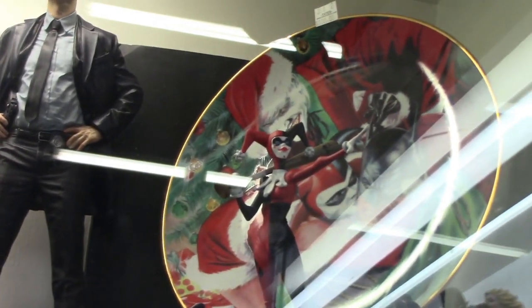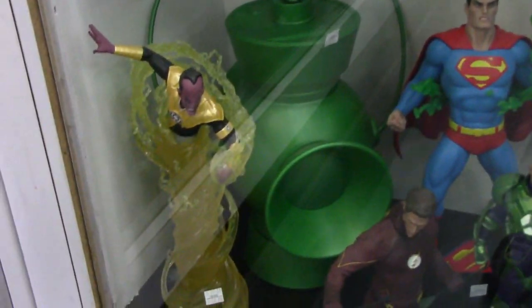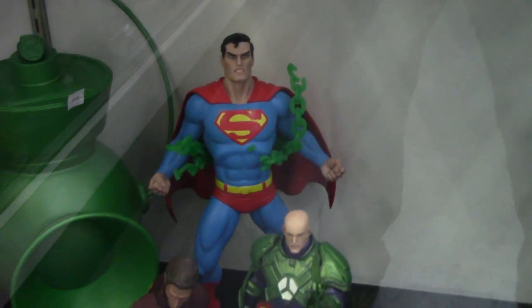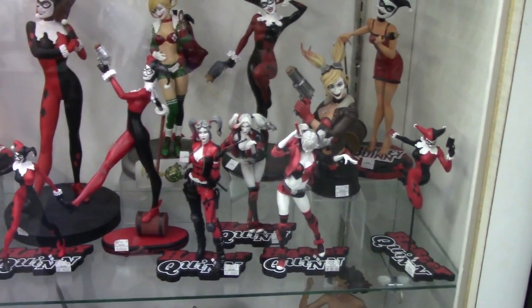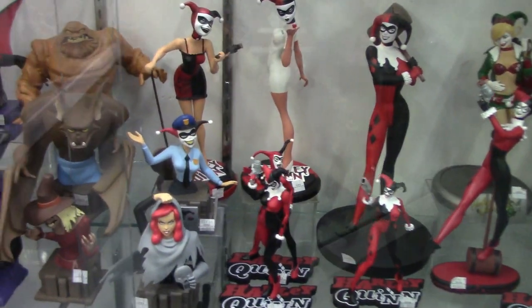Looks really, really good. And over here to the side cabinet, we have some more Harleys. We have a power battery, which I actually have, that power battery and that Sinestro. Great Superman with the kryptonite chains coming off. We have some Wonder Womans and some Jokers right here. And a huge section of Harley Quinns. If you're a Harley fan, they have tons of statues here for Harley. Massive amounts of Harley Quinn statues.